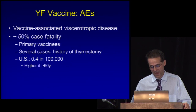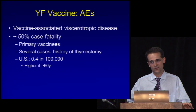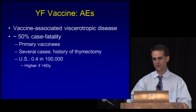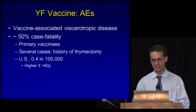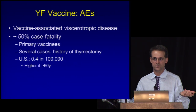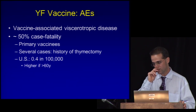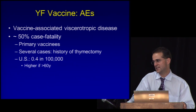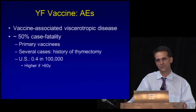And then on top of all that, there's vaccine-associated viscerotropic disease, which is a fancy way of saying that the live attenuated, meaning weakened, virus disseminated and is essentially causing yellow fever in the vaccine recipient. This is an extremely rare thing, but there have now been about 40 or 50 cases reported in the world in the last decade and a half or 2 decades.